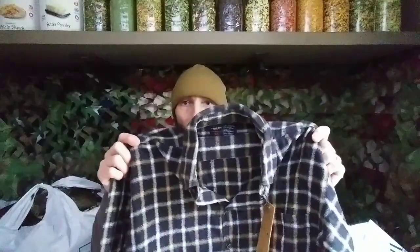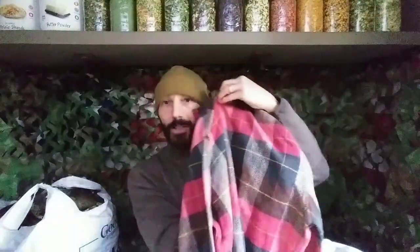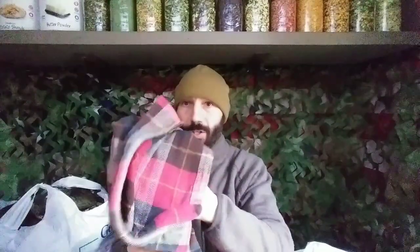But this is one of the flannels we got, and these were brand new from Goodwill. They were $11.99 each. It's not a great price, but for a flannel, probably not going to get that great of a deal most anywhere else. Let me toss that off to the side. Next flannel, same thing, new, like the colors for my wife. No, it's not earth tones, but we got to have some color in our lives, right? So this is a score, same price, and a little bit thicker. We like thick flannels.